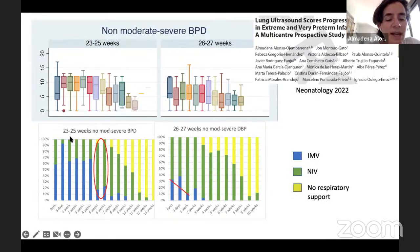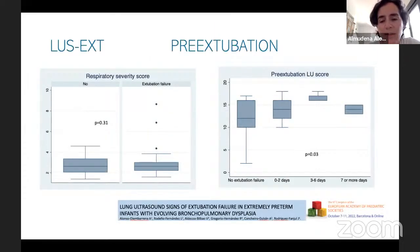In this paper, we analyzed lung ultrasound progression in extremely preterm infants. And as you can see, most of them are still intubated, in blue, in the first weeks of life. And when we are able to extubate them, most of them are extubated after 1 month. Then we see that in that moment, the babies still have high lung ultrasound scores, but they can be extubated successfully. So maybe we have to pay attention to other signs different from the value of lung ultrasound score itself. And this is a pilot study that we performed with some Spanish NICUs, in which we analyzed the pre-extubation exam.